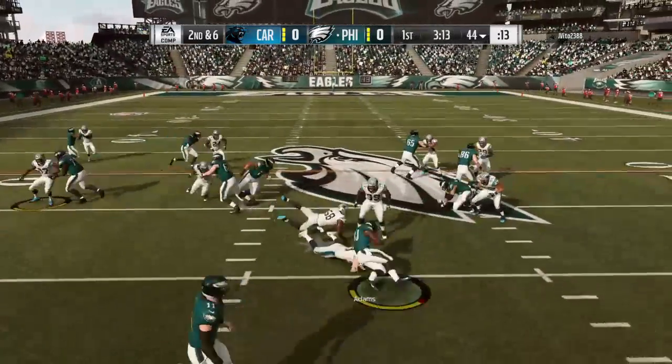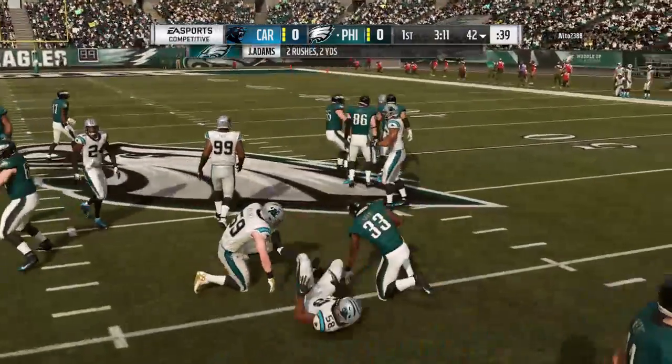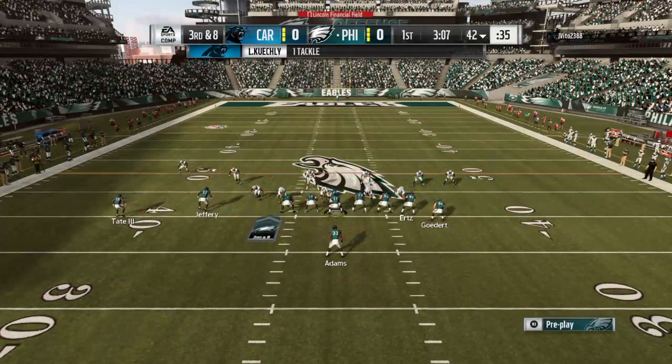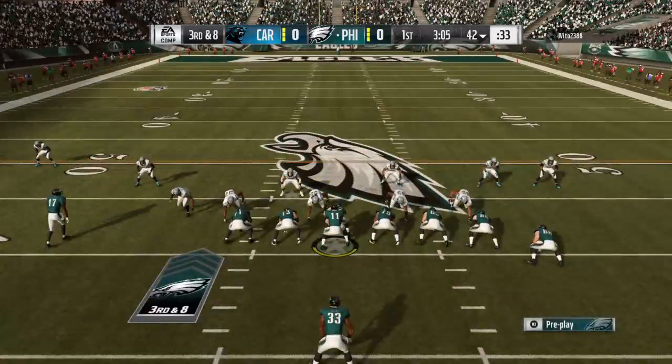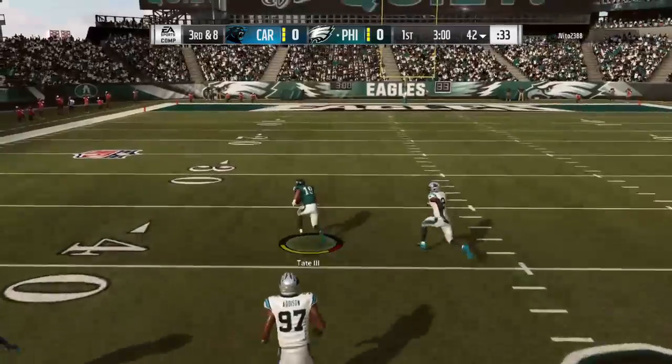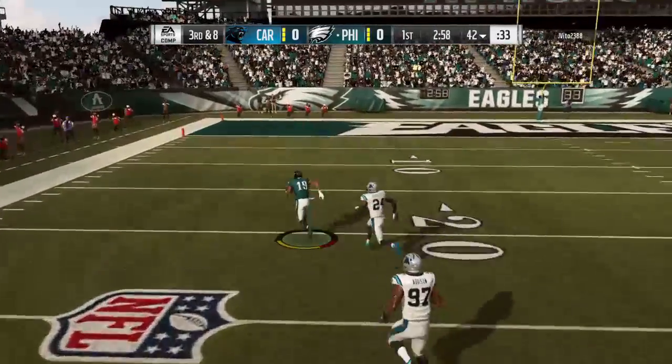On 2nd down now, Adams. And that one blown up quickly as he's going to be stopped before he could even get started. Call it a loss of 2 on the play. Now Wentz on 3rd down. And Tate's got it. Past the 20.